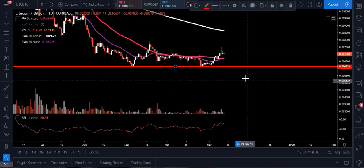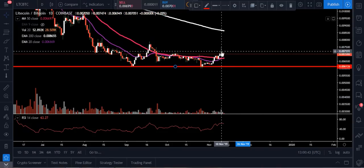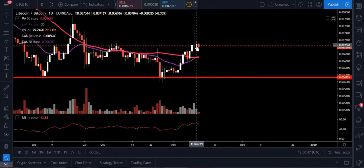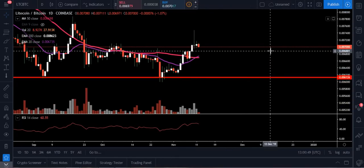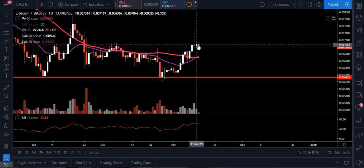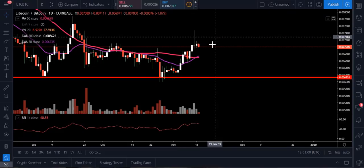Now what I don't like is, about 2 days ago we had a really nasty candle right here. You can see if I zoom into this, guys, just like that, it's almost like a gravestone doji, which shows we tried to push up. We went all the way up to around 7,470 Satoshis, and we ended up closing at 7,055 Satoshis. So we saw a lot of rejection there.